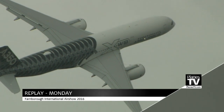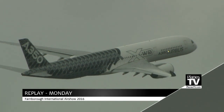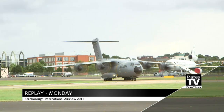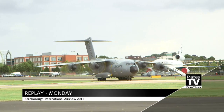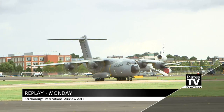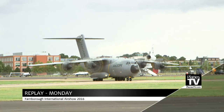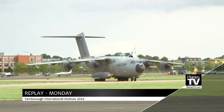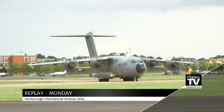But meanwhile, as they move out onto the airfield, I'm going to run down the batting order of the flying display this afternoon, which gives you an opportunity to note the aircraft you particularly want to see and take photographs of. Now the weather is something I know is fully on everybody's mind and shoulders at the moment if you're outside. The answer is we don't know.